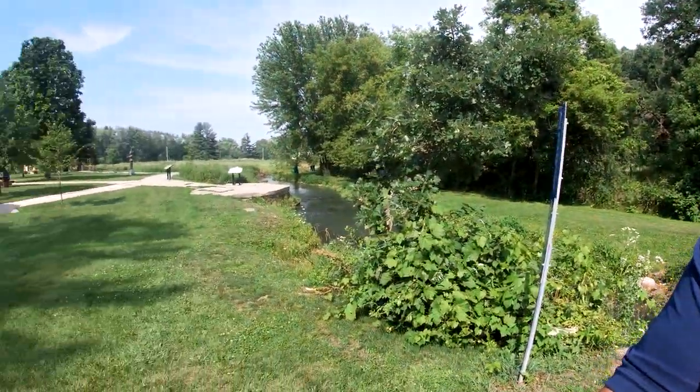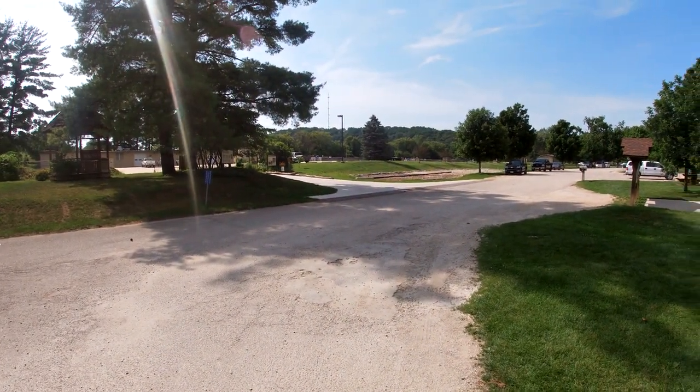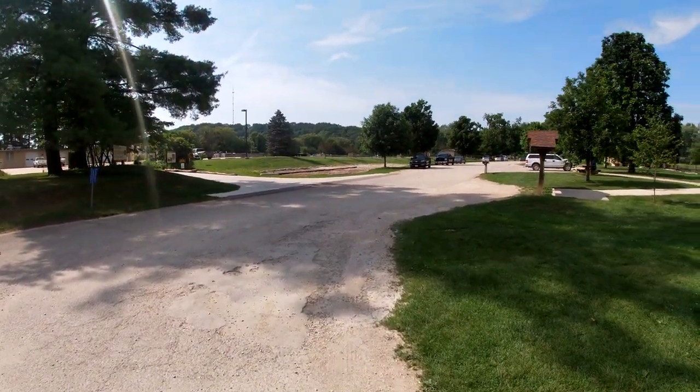You guys enjoy that. That's pretty cool. Here's the stream right here, and if I turn it around, you'll see the fish hatchery area, which is just right over there. Yeah, this is so amazing.